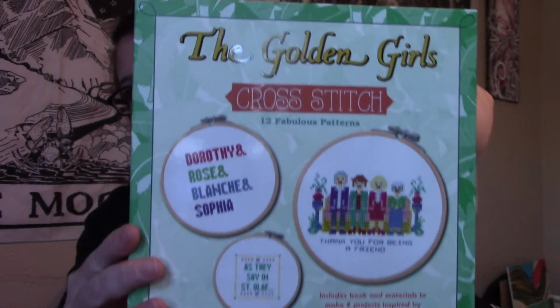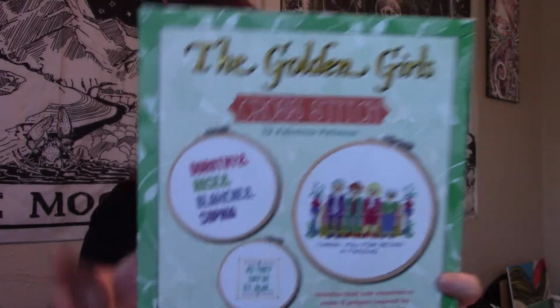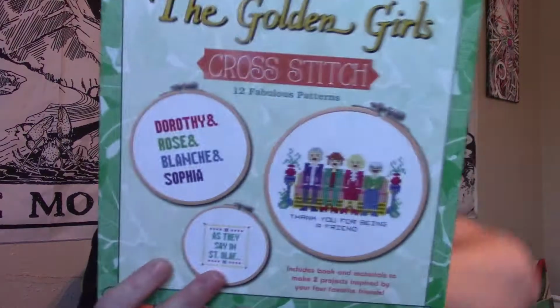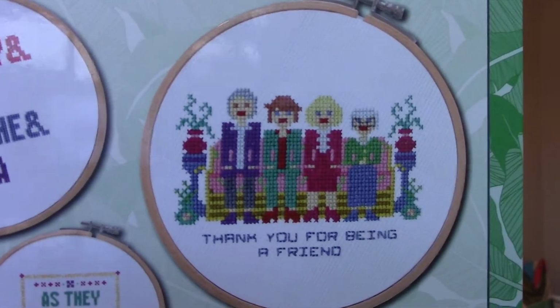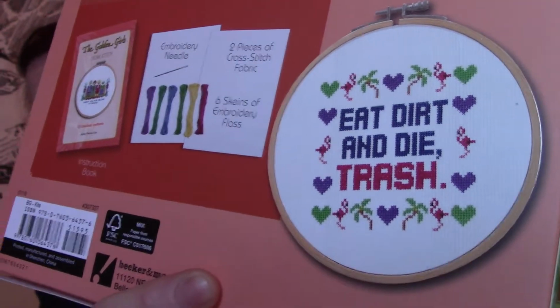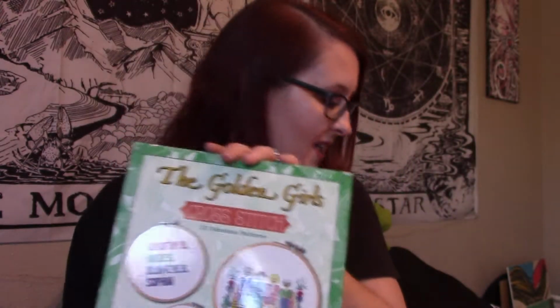It was $15.95. It comes with everything you need to do 2 projects, but there is a total of 12 patterns in here, and they are absolutely fantastic. This is what some of them look like. You've got their names, and then you've got this one here, which is their faces, and then on the back, total Dorothy saying right there. So I am very, very excited to do these.